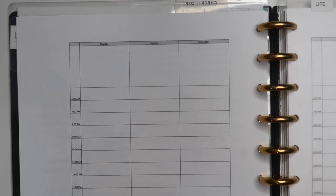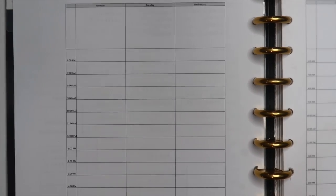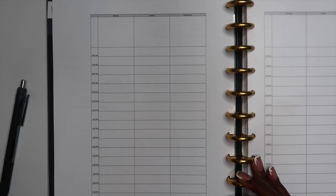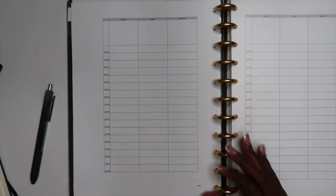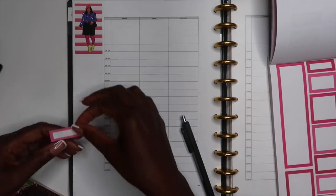And we're going to be setting up my hourly planner. If you have never seen this planner before, it is one that I created. It goes from 6 a.m. until 10 p.m. and I use it to time block my entire week.